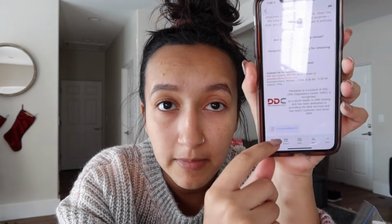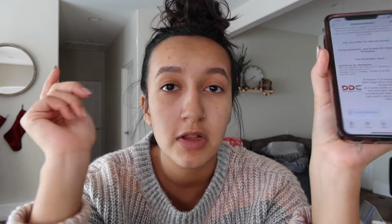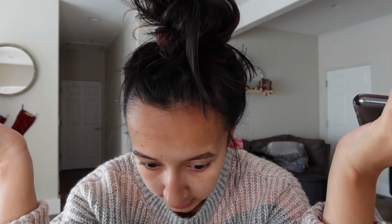Pretty much, you get this little kit in the mail. You prick your finger, you squeeze some blood into a tube, you send it off, and a couple days later you get an email. I still have it, I'll show you what it looks like. This is what the main email looks like. It just says, drumroll please, the results of the genders are in. And at the very bottom, down here, there's a little PDF that you click on and it tells you what the gender is. So, I really like that.